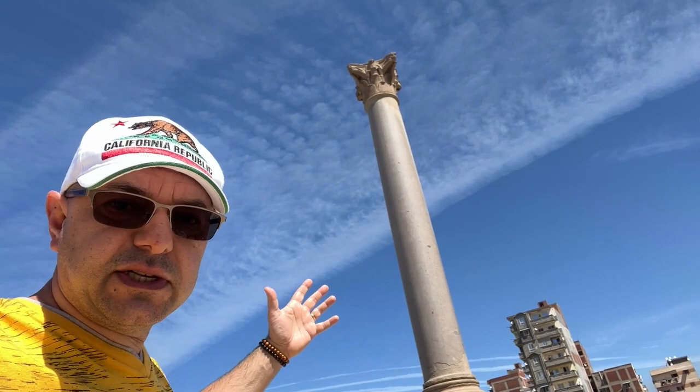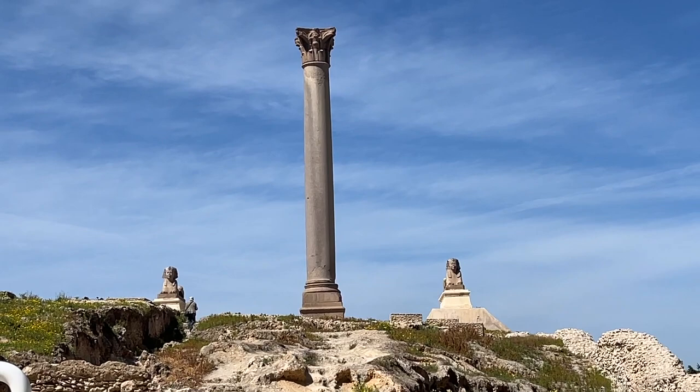So I think this is pretty incredible. Look at this column. This is apparently the tallest column in the world. It was put here by Alexander the Great. Now the amazing part is that it was brought from Aswan, about 1,000 kilometers from here, from Alexandria, over the water. No idea how they did it back then, but eventually they had to put this column, 300 tons, on the pedestal.